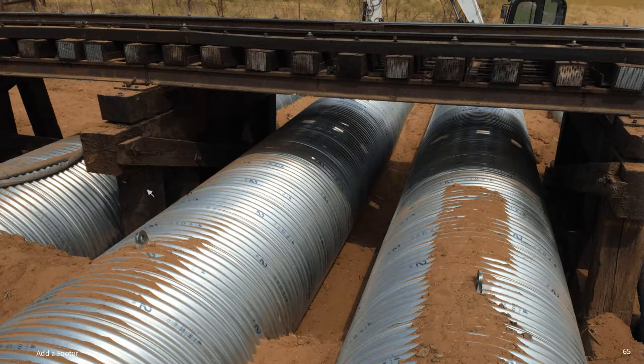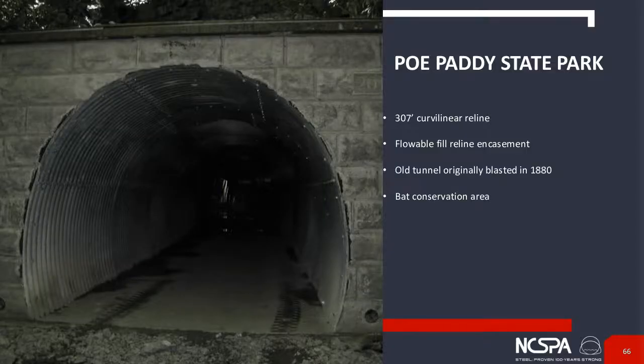You can see the lugs here that were used to slide them in and move the pipe around. Again, excellent project, excellent use of the materials. This next one is in Powhatan State Park, just east of State College, Pennsylvania. Unique project here. This is a 307-foot long curvilinear reline. As Jerry was talking about, we used flowable fill reline for the encasement. The original tunnel was blasted out way back in 1880.